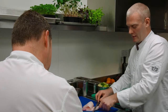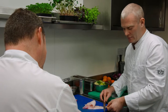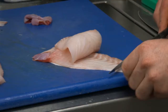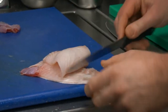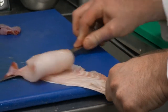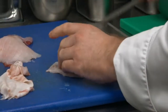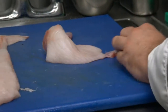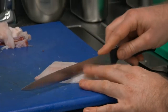So we just take the skin off it. Normally at college, they tell you to remove the skin and stuff, but I'm not really a fan of it. Because if you remove the skin, you get this little layer of fat here. So I normally just move the knife, and then you're left with this. Would you keep that for a sauce or something? It's not so bad with the turbot, but more with the salmon you can see the difference in the dark meat. I think this is enough.